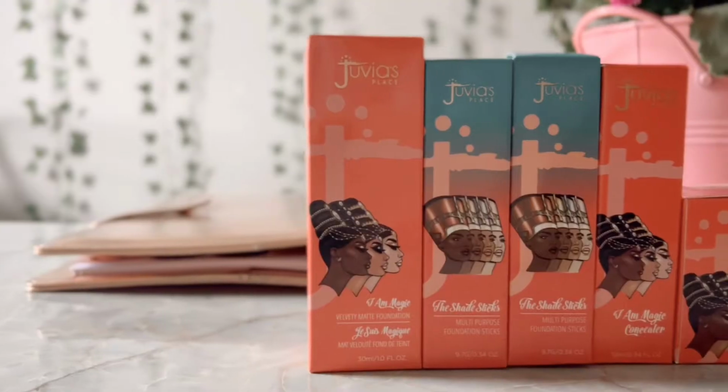As usual, I'm gonna keep my hair out of the way. I'm also just going to apply a lip balm. As usual, I would be looking into this mirror. Today I just want to try this liquid velvet matte foundation by Juvia's Place.